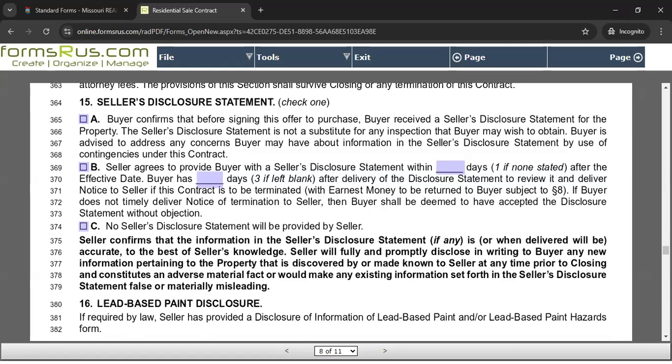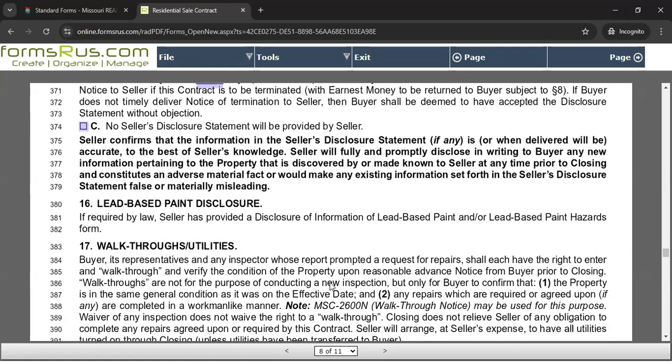Seller disclosure statement, either we got one at A, we want one at B, or we're not getting one at all on C. Best of the accurate to the seller's knowledge. If they find anything out between now and closing, they're supposed to let us know if anything comes up. Lead-based paint, if it's prior to 78, there will be one.